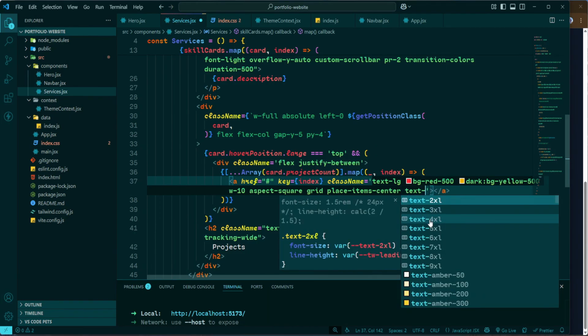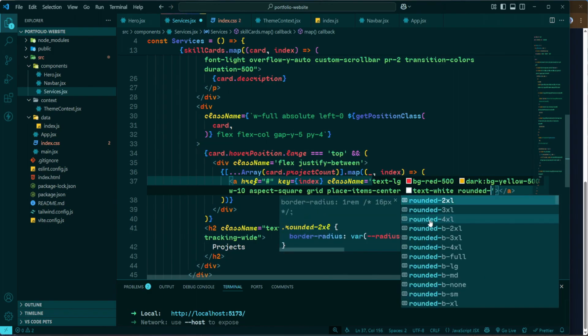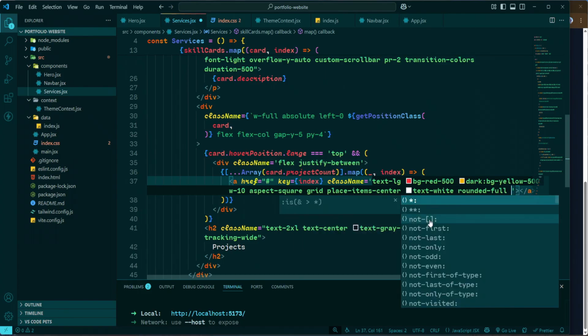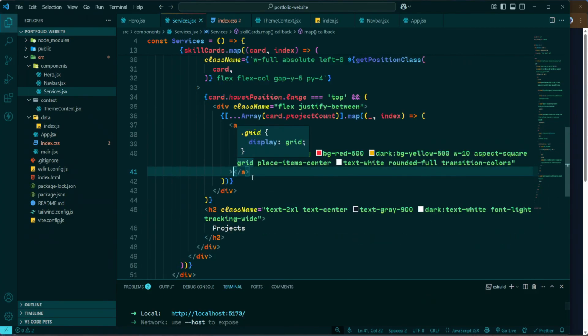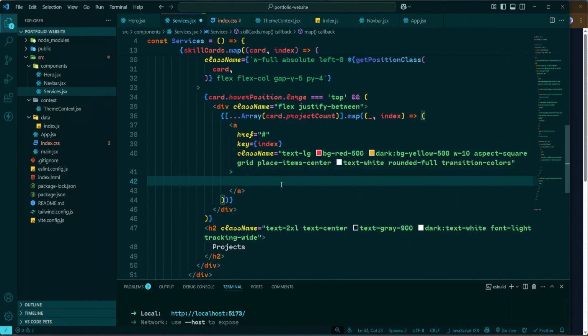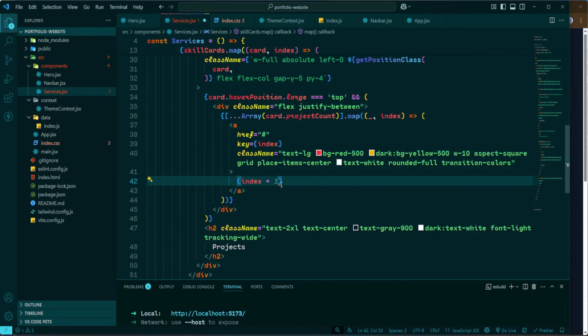Next we need text-white, rounded-full, and transition-colors. Inside here, I'm going to pass the following expression. We need index + 1. So this expression represents the project number starting from 1. Since the index is 0-based and we don't need the project link with 0, we add here 1.